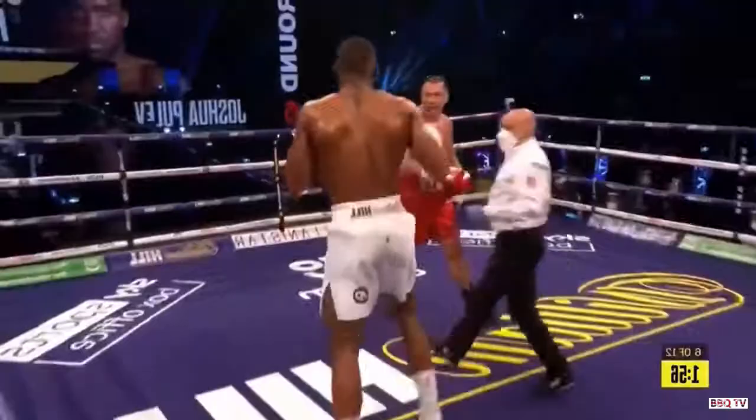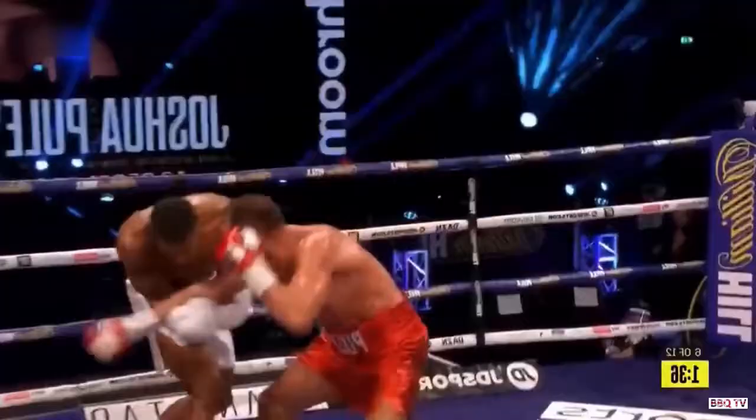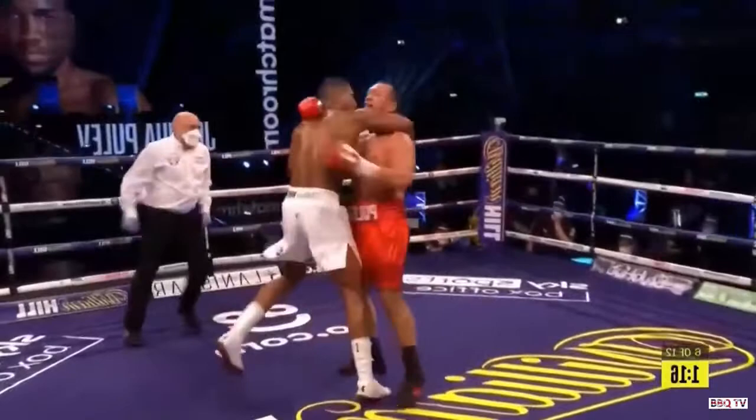Joshua. Body. And that's what I wanted to see earlier from Joshua, because that's going to bring down the arms of Pulev. To land a bit, but he's smiling, he's loose, and he has more conviction on those shots. And that's what I have. Now they are. Yeah, he's throwing hard jabs and defending himself with more successful moments. Tries with the hook. Looks like it just grazed Pulev.